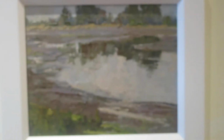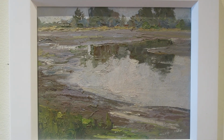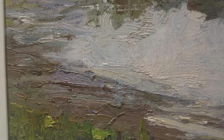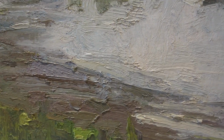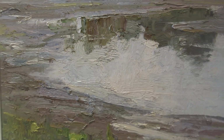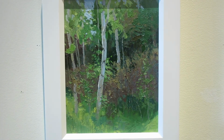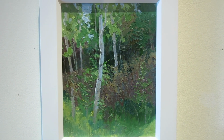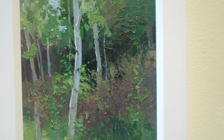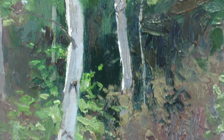Here's a pretty juicy one. This is also Bolinas Lagoon. Trying to paint that wet sand again, or wet mud. Just get the right sky color, the right reflection so that it looks like mud. This was a very quick, early morning aspen shot in Victor, Idaho. And I call this paint by number because it was just like a paint by number.